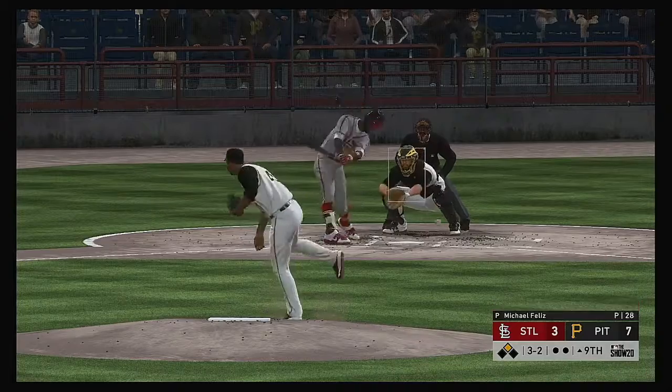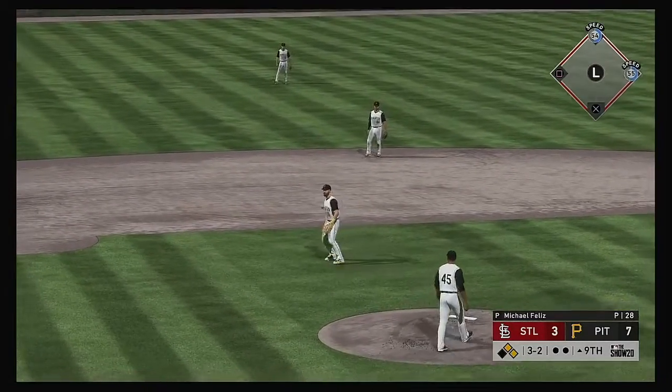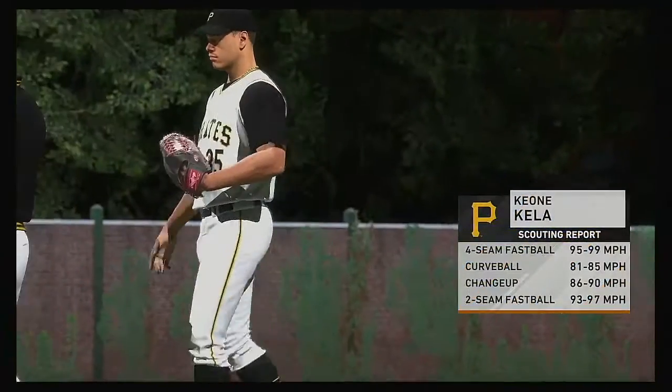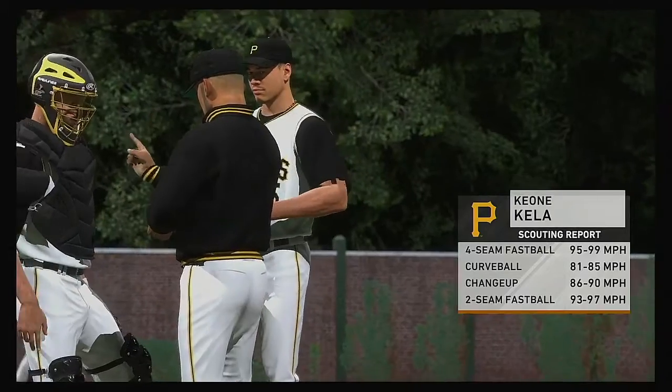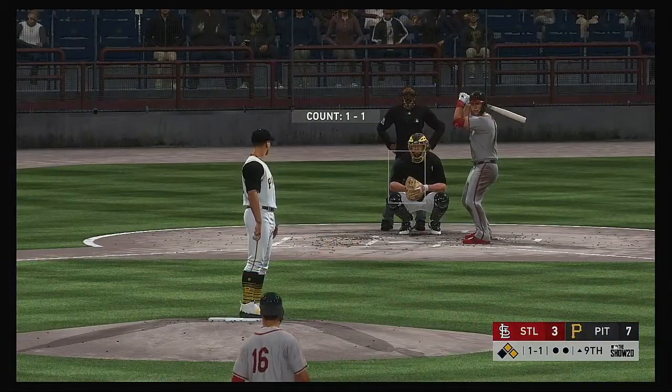Stepping in now, Dexter Fowler. This one's down to third. A dive and he knocks it down. And he'll make it to first easily on what will almost certainly be ruled an infield single. Keone Kella takes the ball now in inning number nine, looking to close the door.